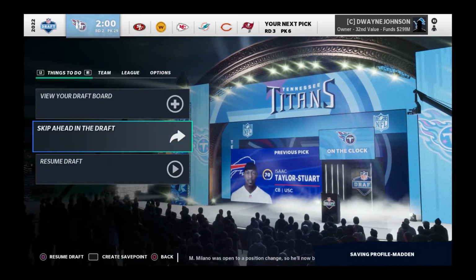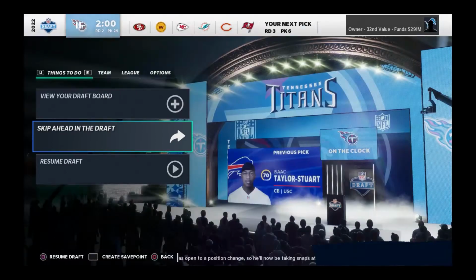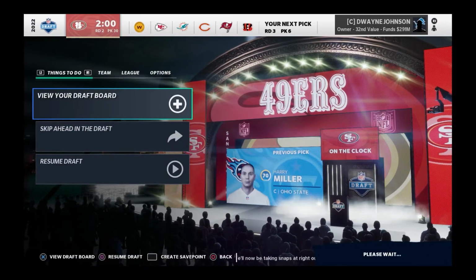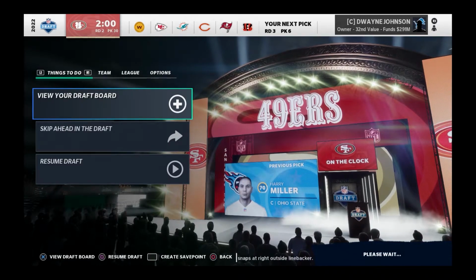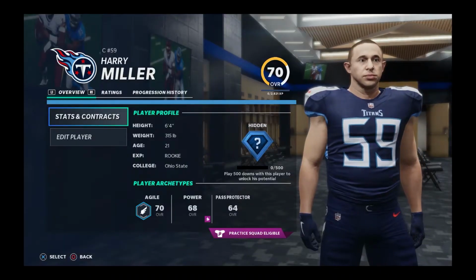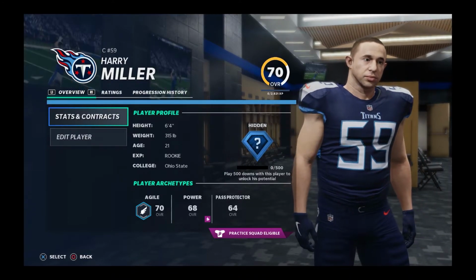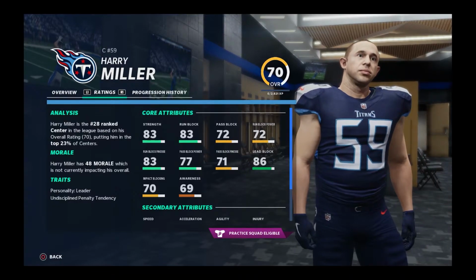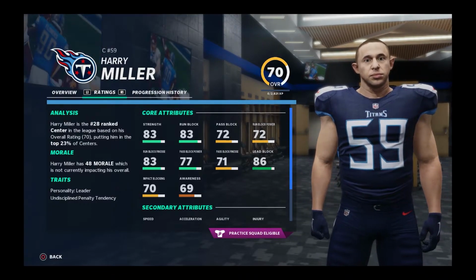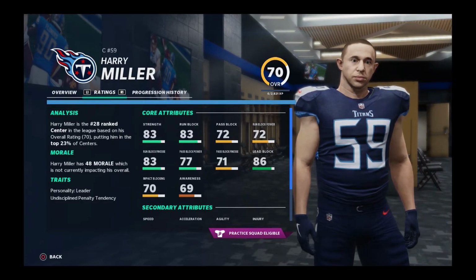Now with the 61st pick in the 2022 NFL Draft, the Tennessee Titans select Harry Miller, center out of Ohio State. So you can see the Titans, they were very dedicated to their offensive line. They drafted Sean Ryan in the first round, Harry Miller here in the second round, and last year with that trade, they picked up Andrew Thomas from the Giants. So very good 3 young pieces there for that Tennessee line. Tannehill should be protected for years to come.